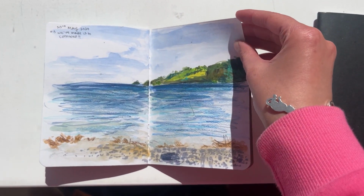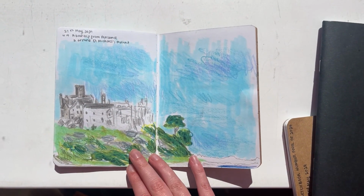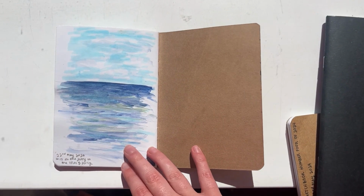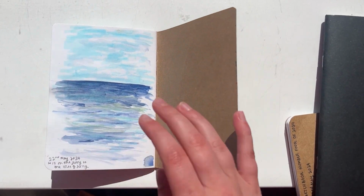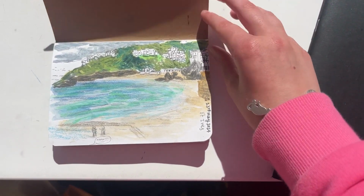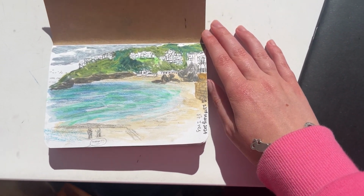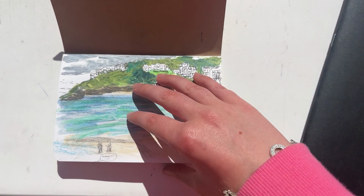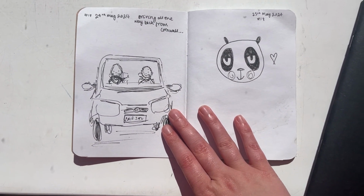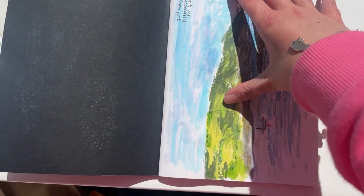So I've just got back from Cornwall. I was there Monday to Friday and I had a lovely time. I made sure that I did plenty of sketchbooking as well as taking lots of photos and videos and taking in the sights. Right now on screen there's just a little flip through overview of my sketchbook, because I didn't actually document every single sketchbook page in the place that I did it. So this is just a really quick flip through to show you what I actually did when I was there. But I really had the best time there.